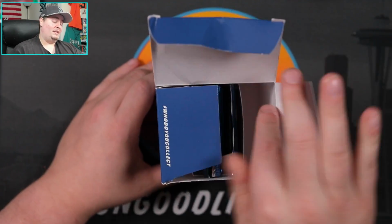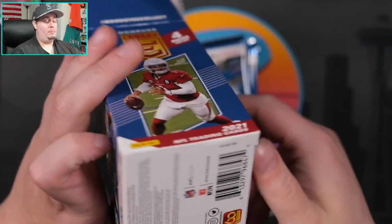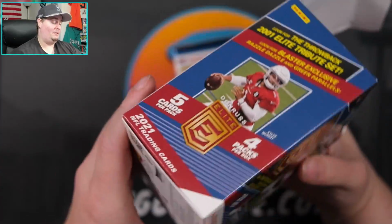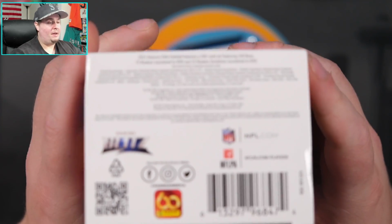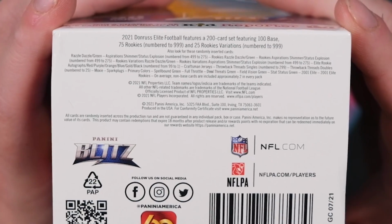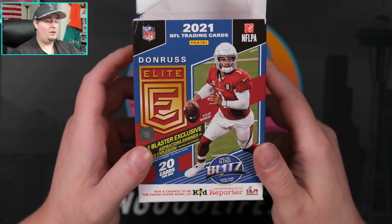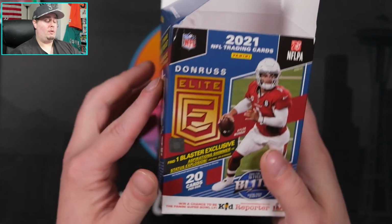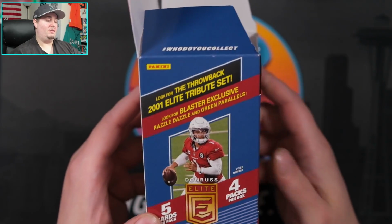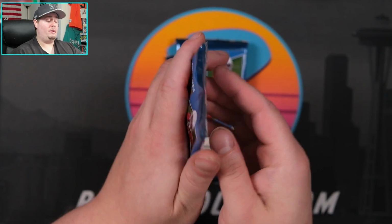Okay. So, 4 packs in Donruss Elite. Let me take a look on the back. I'm trying to see where the odds are, where it says what we can hit, and I'm just not seeing it. It's on the back here, but that's very tiny. I don't think I can read that. So you can hit one-on-ones, I am seeing that. I've personally watched a few of these opened, but I've never opened one. Some people have said they're rough, and some people have said they've pulled really cool cards. The Blaster exclusive Razzle Dazzle is going to be the parallel. Let's see what we can find, and after I rip this, I will give it a grade.